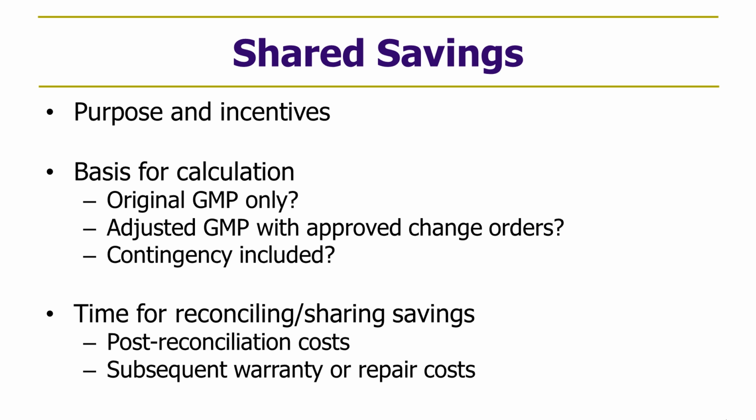And when do you reconcile the savings? Do you reconcile it at the time of final payment? Because if you do, there may be subsequent costs that are incurred by the contractor, and from a contractor's perspective, if there's still money left in the GMP and they're still incurring costs, they have a reasonable expectation to recover those costs up to the GMP. And so one way to address that is to build a warranty reserve into the GMP and a method for paying that warranty reserve out over time or at a certain point in time. But there's a lot of issues on shared savings that are left unaddressed in the form agreements and that can result in disputes down the road if they aren't carefully looked at.